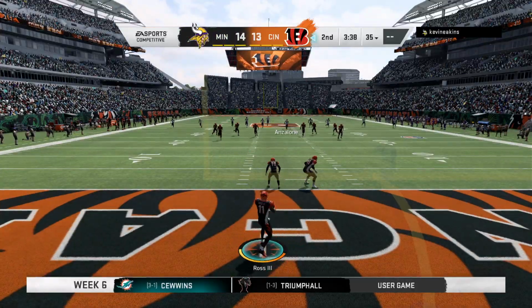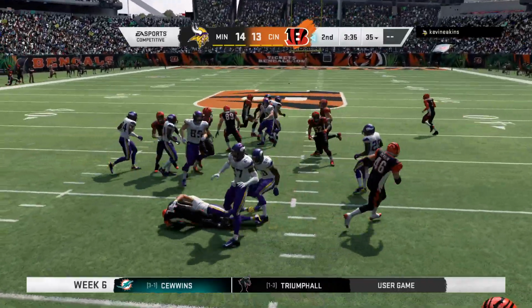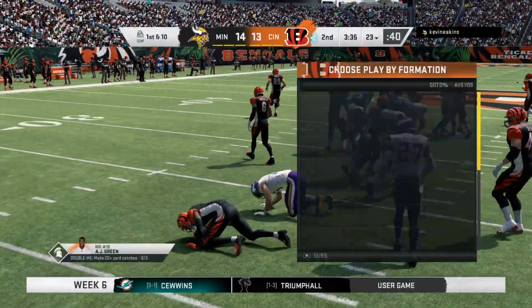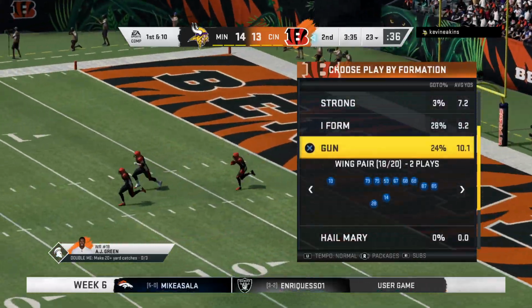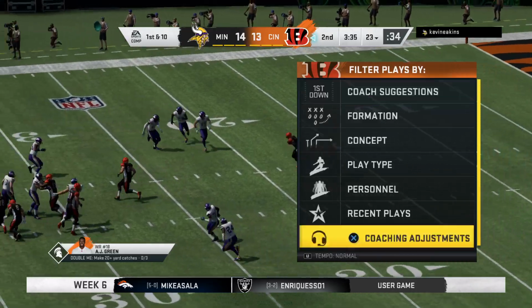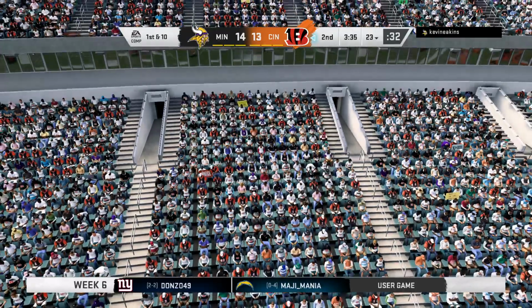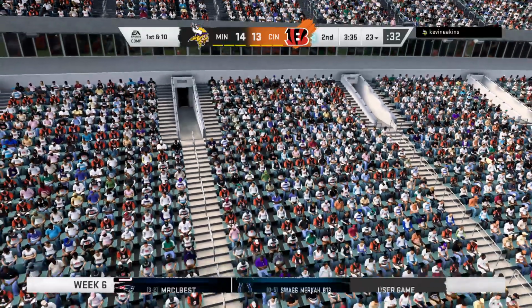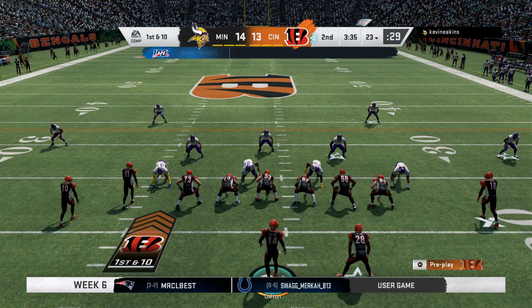I'll take it. That's fielded in the end zone. And he'll bring it a few past the 20 to the 23-yard line. At their own 23-yard line. The Cincy offense about ready to go here on their next drive.